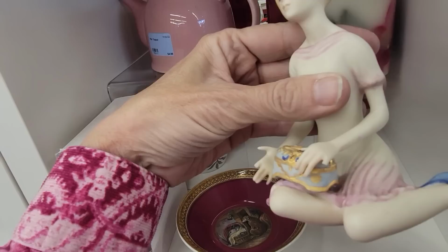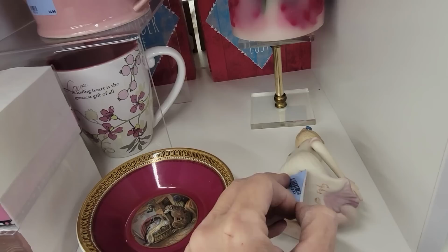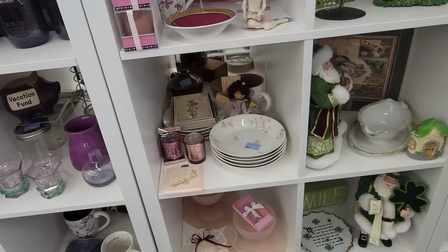Unfortunately, this little girl's fingers got broken, but she is a, oops, look at that, we covered the mark. Sometimes it's hard, you guys, there's no other place to really put the sticker where it's going to stay on there, but you can see she's a Cyrus, C-Y-R-I-S. She would have been pretty awesome. I mean, she is pretty awesome, but pretty awesomer without the broken fingers.